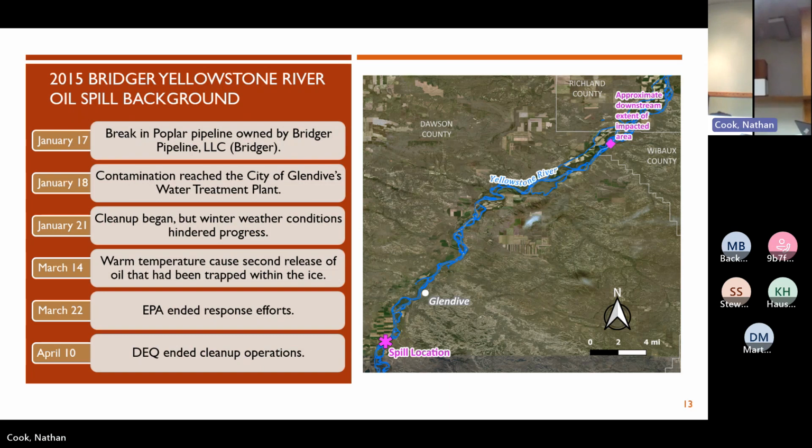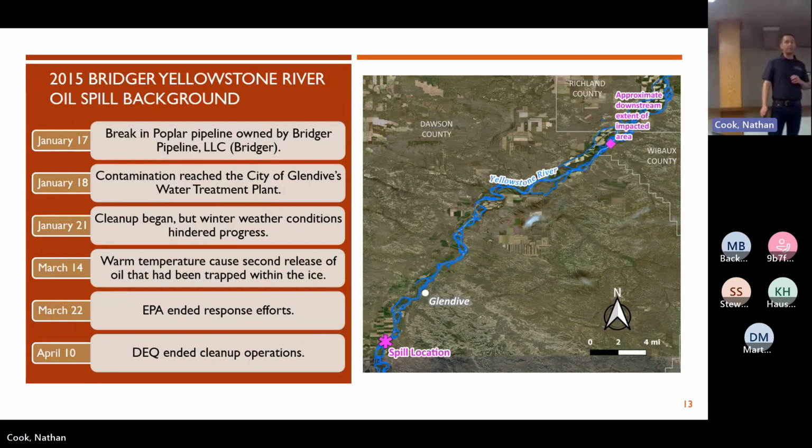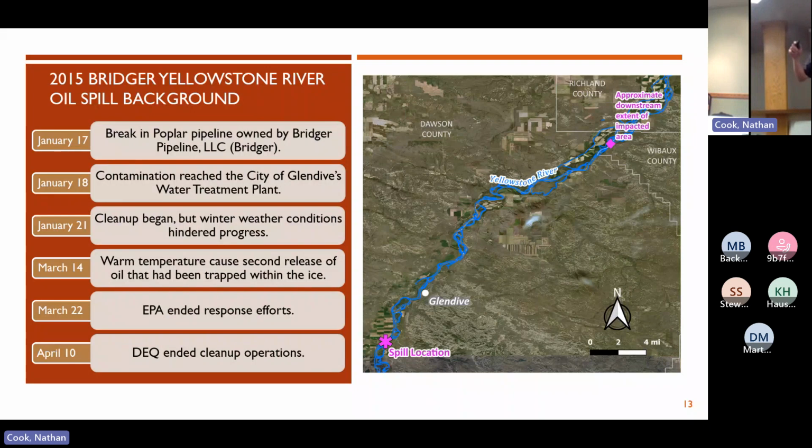So you are probably acutely aware of all this, but here is a timeline of the spill back in 2015. On January 17th, there was the pipeline break. It was owned by Bridger Pipeline. By January 18th, contamination had reached the City of Glendive's water treatment plant. On the 21st, cleanup efforts began, but winter weather hindered progress. The river was covered with ice at that time, so it was hard to actually get to the oil.